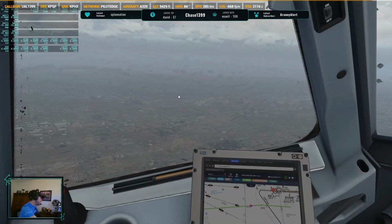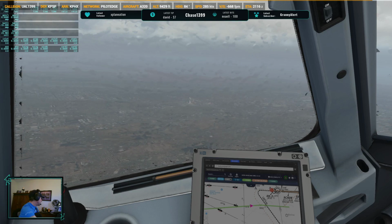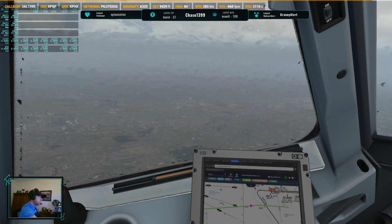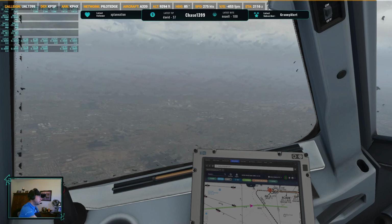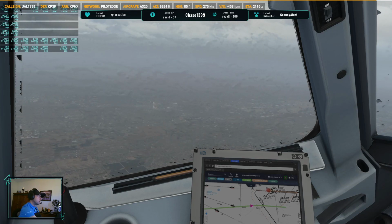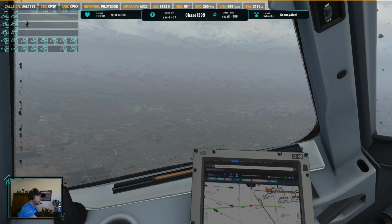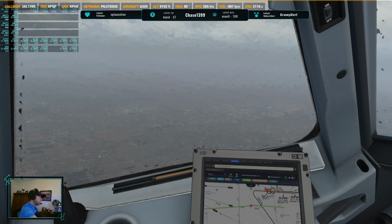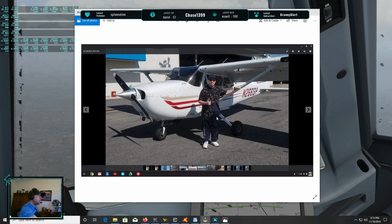Raining pretty good. Oh, I fly a 172. I'll show you. See if I can find it. Well, oh, maybe pictures. Yeah, there it is. So this is me and my 172. That's the plane that I fly. That was taken a little while ago.